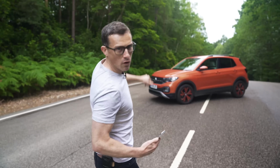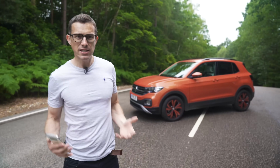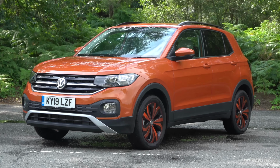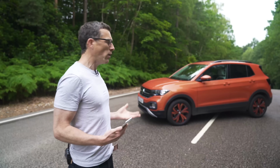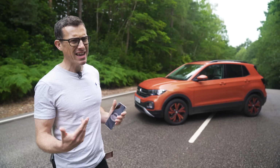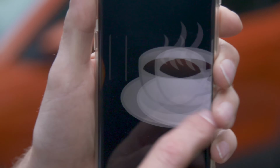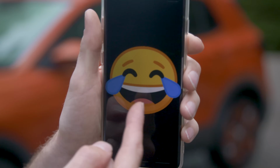This is the new Volkswagen T-Cross, and it's essentially a Polo that's been pumped up slightly, so it's turned into one of those really cool small SUVs. That's probably why they've given it a name that you can say with emojis. It's the Volkswagen T-Cross. Lols.